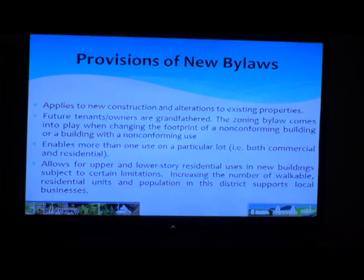Some of the provisions of the new bylaw: this will apply to new construction, or if a building is being reused for a different purpose, this new bylaw will take effect. The current properties, the current businesses, are all grandfathered in. They will not be immediately impacted by this. If they don't change at all, they won't be impacted at all. It's only going forward if they decide to change the use or, like I said, build a new building or alter in a dramatic way the building that currently exists.